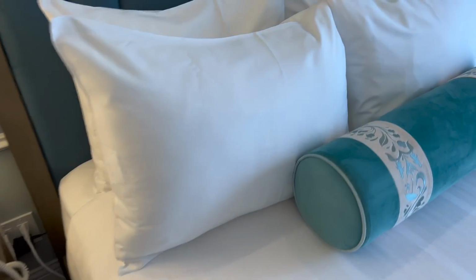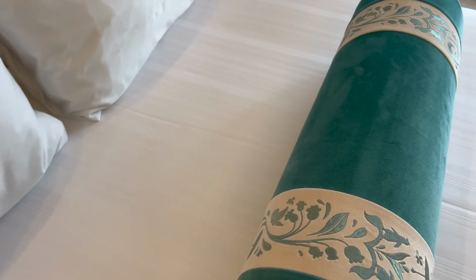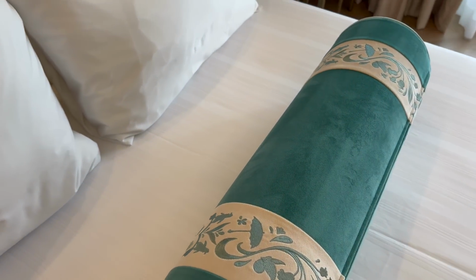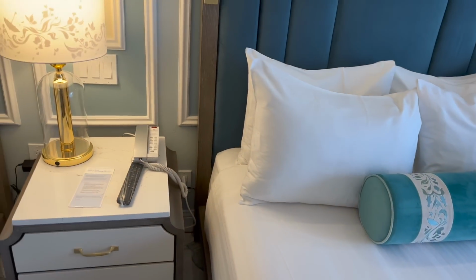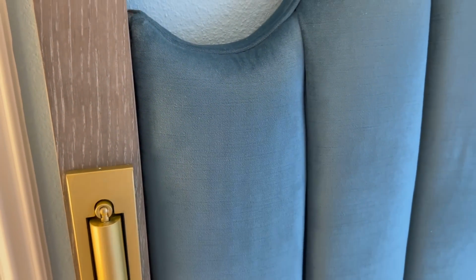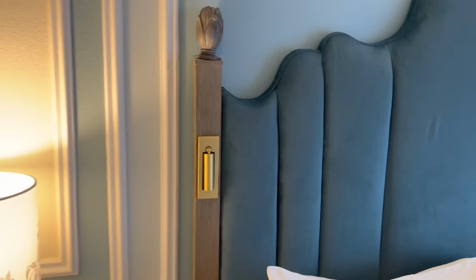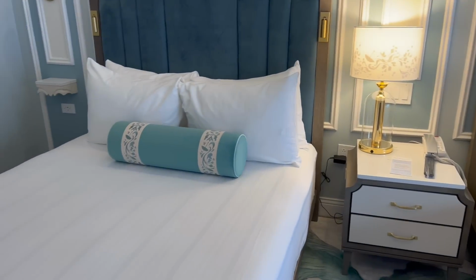And then this really pretty bolster. Good to see things like that coming back. Look at the penguins and the Mary Poppins touches on that bolster. Gorgeous, gorgeous. And the headboard is like a really beautiful, it's not quite velvet, but almost velvet fabric. Very luxurious, lovely.